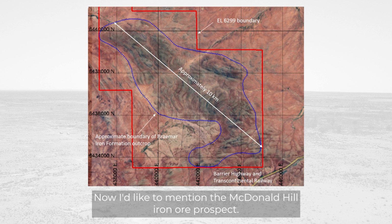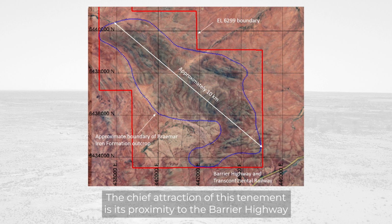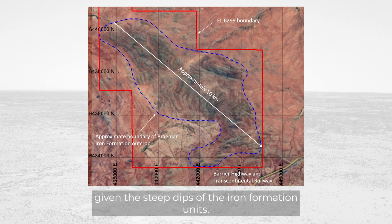Now I'd like to mention the McDonald iron ore prospect, where Havilah signed an agreement to acquire EL 6299 that covers a large area of the Braemar iron formation. The chief attraction of this tenement is its proximity to the Barrier Highway and Transcontinental Railway line, and the opportunity to selectively mine high-grade iron ore zones from the surface, given the steep dips of the iron formation units.